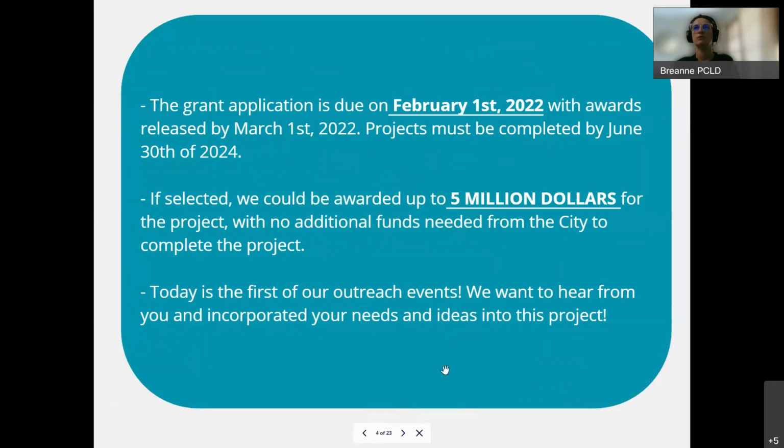This grant application is due in just a few short weeks on February 1st, with awards released by March 1st of 2022. The project, if it is awarded, would need to be completed by June 30th of 2024. That is quite a short timeline, but there's a high potential reward here, up to $5 million. So if this project is awarded, the west side, the river trail, our city could see an improvement of $5 million in infrastructure.